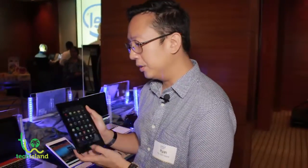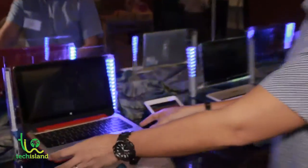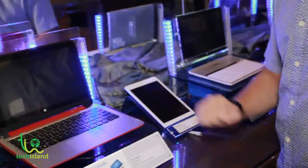Check out the speed of this new Acer Iconia 1.7. This is equipped with the latest Intel Atom processor. And here, beside me, is the HP EliteBook with the Windows 8 Intel Core i7 processor equipped with the Beats by Dre audio. Look at that.